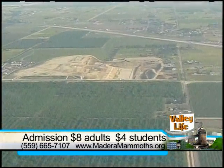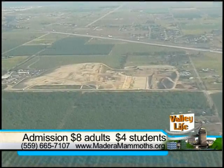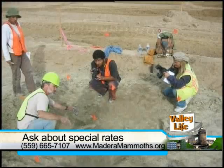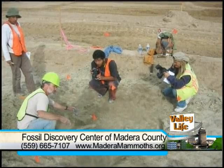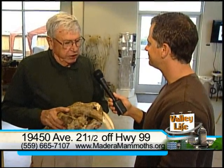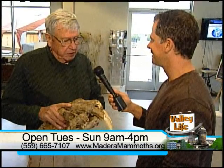In 1993, the first fossils were discovered. In 1996, the foundation was formed, and we have been collecting fossils since then. In 2003, we began to develop the idea of having a display center. We have written grants and have received 4 major grants, and this facility and its contents were all produced and constructed out of grants that we received.